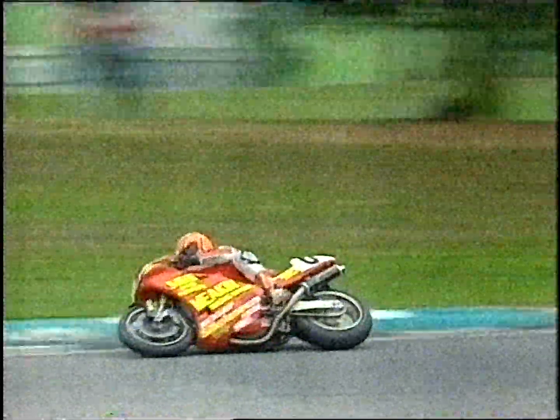Hislop, astonishingly, is really going well. And the race leader, that's the gap. You can see now it's 1.3 seconds, so almost 100 yards separates this man from the man ahead of him. Jim Moody on the Yamaha, 31 years of age, having ridden brilliantly. He was on the Norton last year.